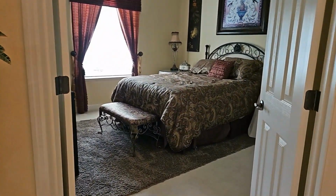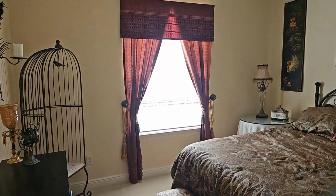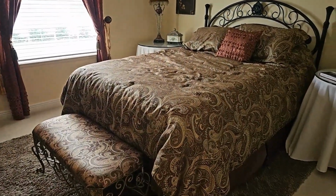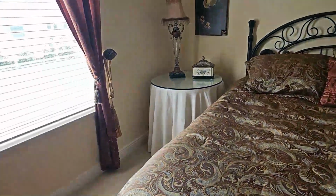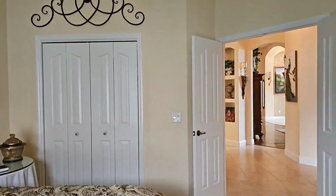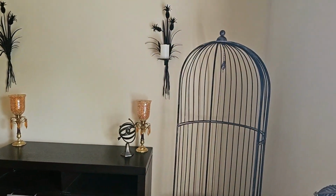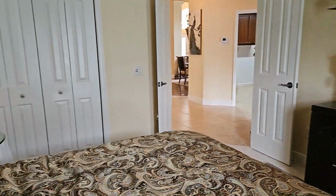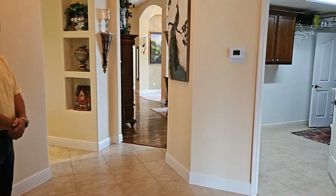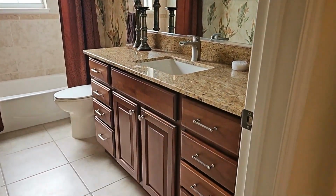2 more bedrooms. They are with carpet. They can be sold the way they are. How many bathrooms total? 3 full bathrooms.